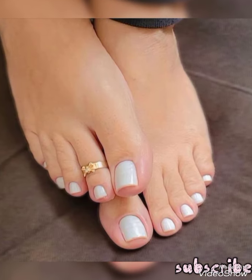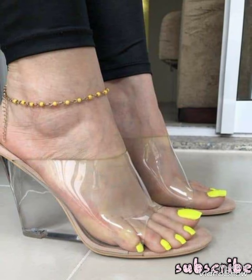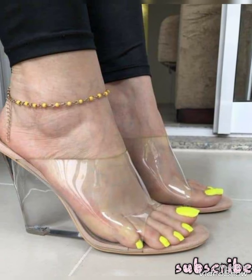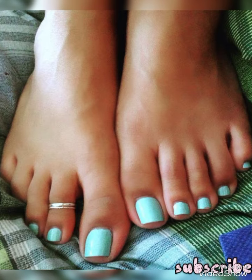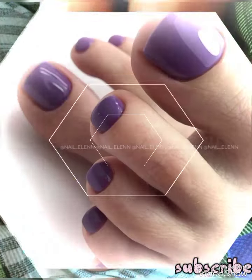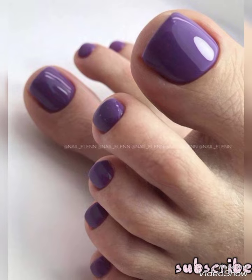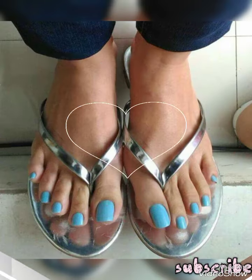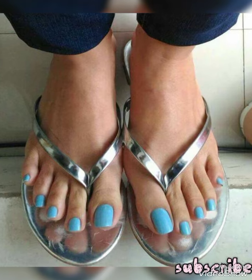These are so pretty, amazing and stunning toenail designs. I hope you guys will love this amazing and gorgeous collection of very stunning toenails. These are so wonderful, so pretty toenail designs. And I'm sure you are going to enjoy the beautiful collection of very amazing toenail designs.